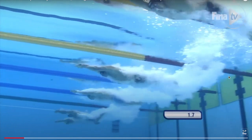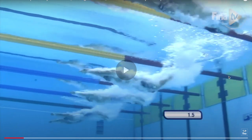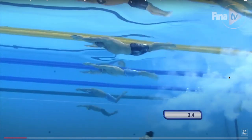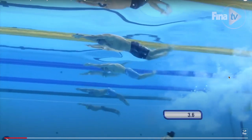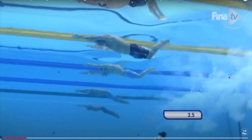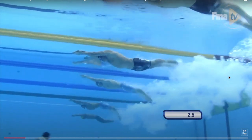And Lochte and Phelps, they're arguably the best two dolphin kickers of all time. If we look back at this, we could see their dolphin kicks just propel them through the water at such a high speed, and they make use of them. You can see Lochte's dolphin kicks. It's kind of a mixture between Caleb Dressel's and Michael Phelps' dolphin kick. He doesn't move his upper body as much as Caleb Dressel, but definitely much more than Michael Phelps. So kind of like a full body motion.